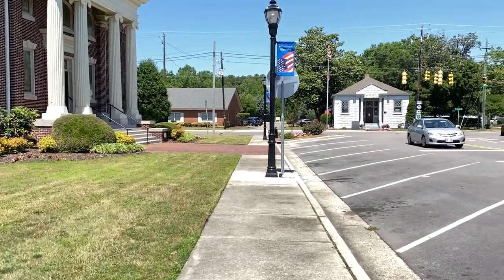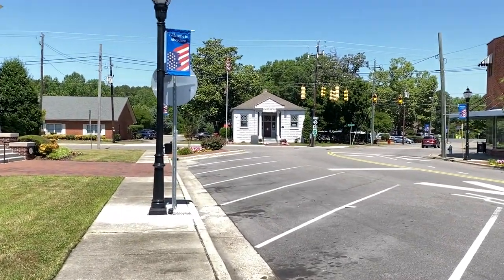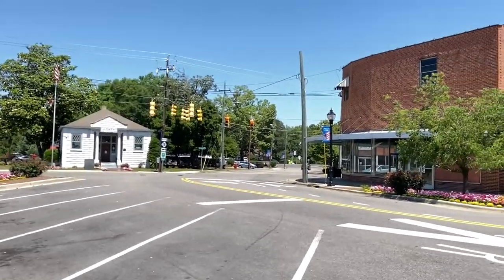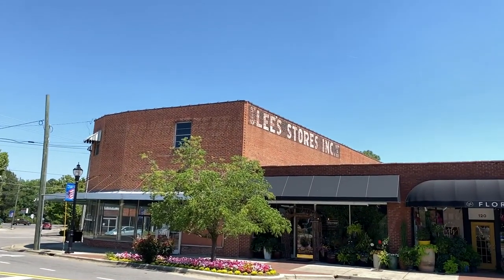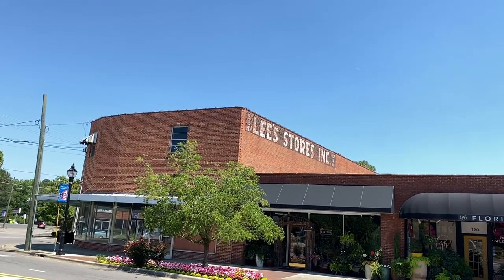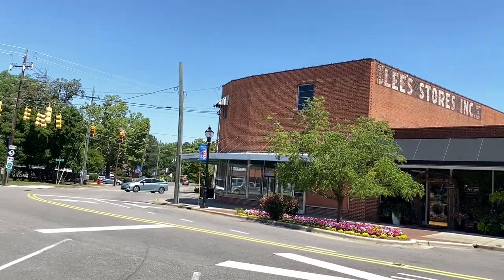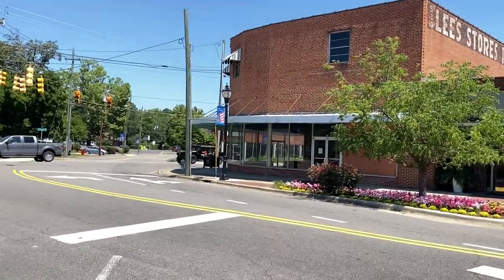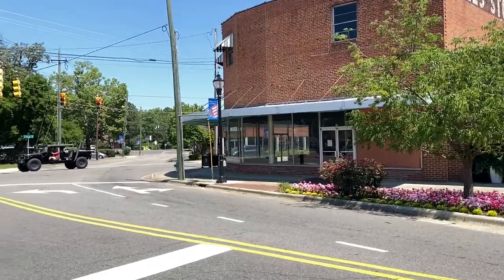Yeah, let's go on out a little further. Yeah, there's the little library right there. Love that. Plenty of parking here in town, as you can see. This store here, Lee Store Inc., 5 and 10 cent. Now I bet that was a busy place at one time. It's empty in there now. Let's roll along across. I like that.